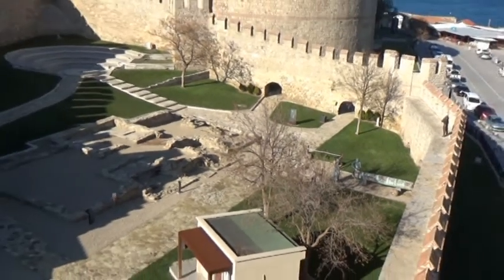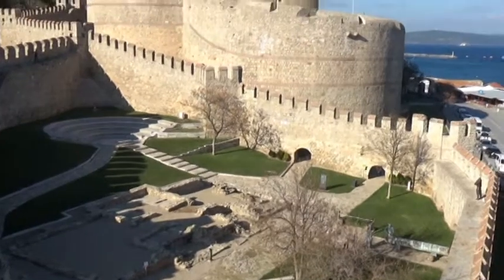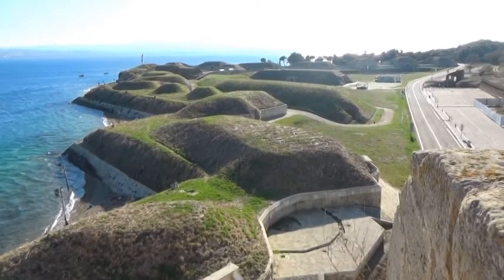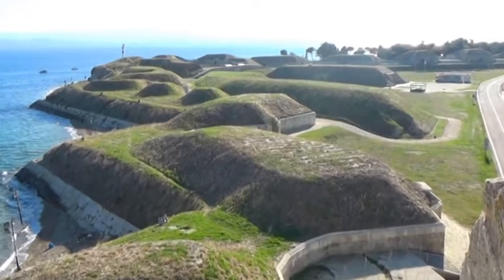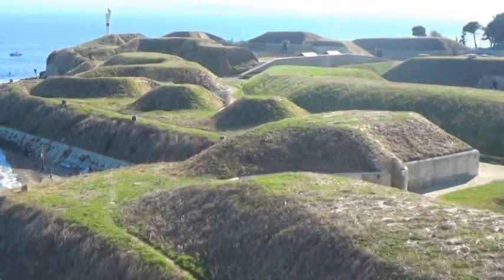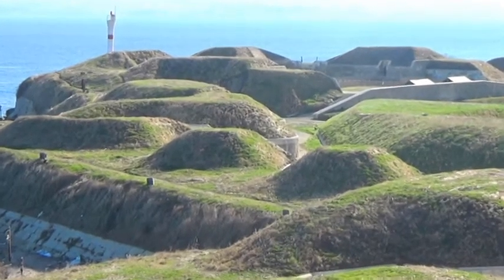Visitors coming from Eceabat or from the ferry terminal will pass through the impressive stone gate tower and onto the castle entrance. There is plenty of parking for cars and coaches. The impressive citadel with its central clover-shaped tower dominates the castle grounds. It is the clover leaf shape that makes Kilitbahir Castle unusual.